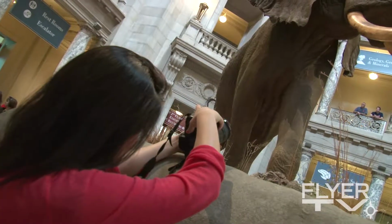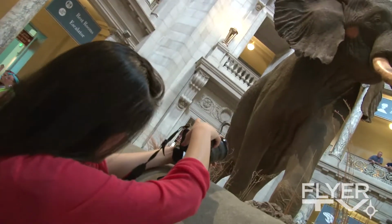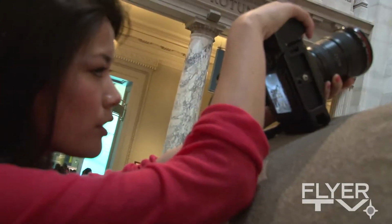I saw a lot of people shooting it from the front, so I wanted to go behind it and try to capture something different that people haven't seen before. It just provides a different point of view of the subject.